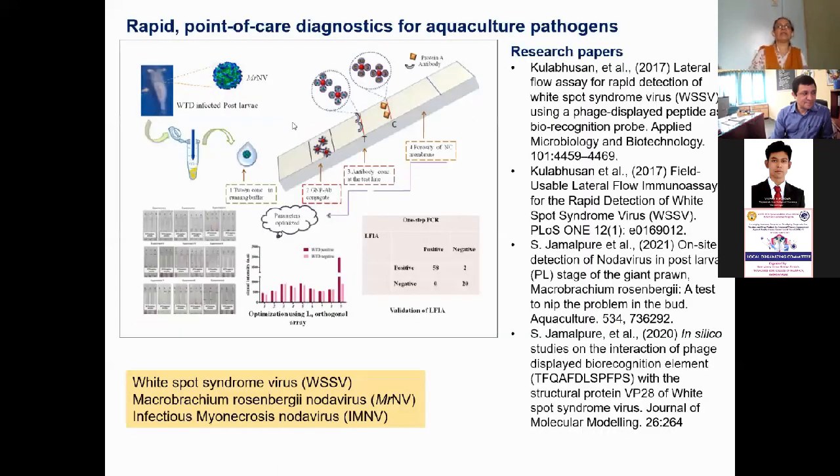Then another assay which we developed for this kind of pathogen itself is for the detection of Macrobrachium rosenbergii nodavirus. And this was a recent publication from our lab, where we optimized the assay using a particular statistical design. And the work on infectious myonecrosis nodavirus infections is going on, and soon we are going to develop this particular assay also. In the earlier part, I had stressed the need for multiplexed assays, and here, since we are developing three assays together, we could add on a few more detection agents, that is viruses and bacteria, and definitely can go for multiplexed assays also.